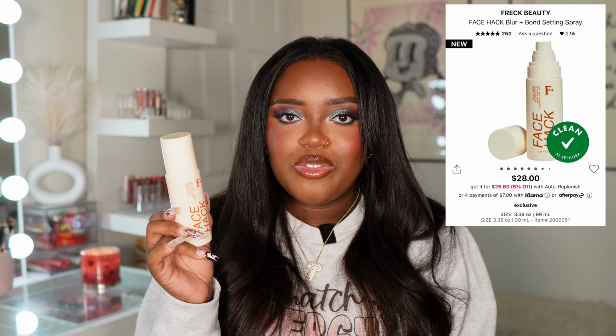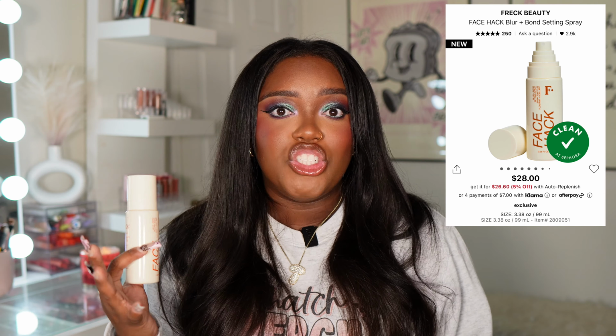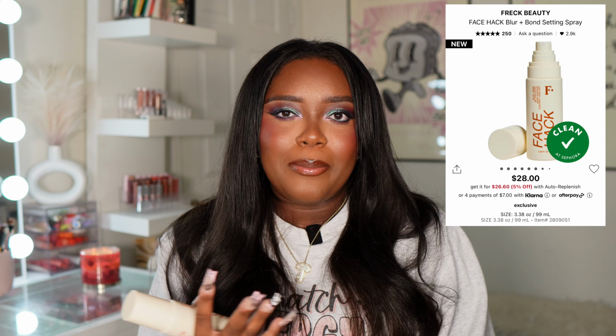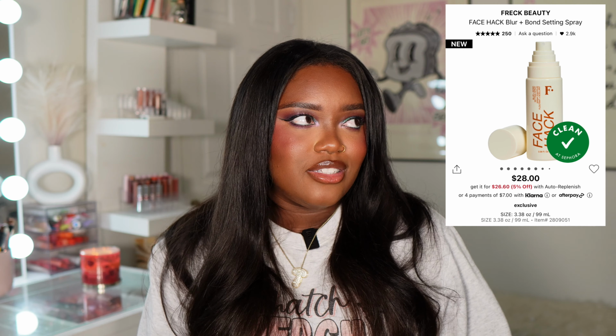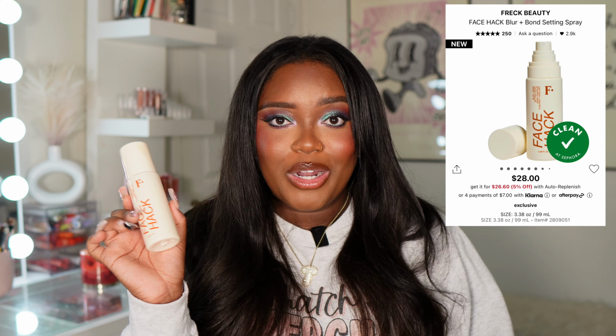Speaking of Freck, I wanted to recommend their setting spray. This is the Face Hack Setting Spray. This does a great job at adding to the longevity of your makeup. It does say it's supposed to blur, but I don't really know if I get blur from this. I get more of a soft matte kind of look to it. So I guess that's them calling it a blur. All in all, love this setting spray. Definitely wanted to recommend this.